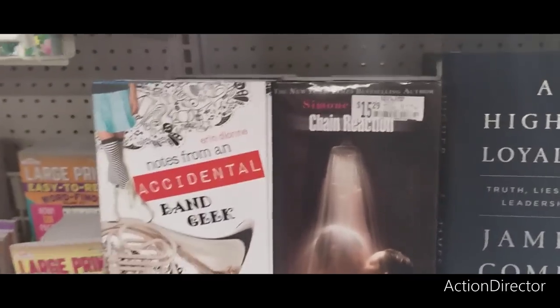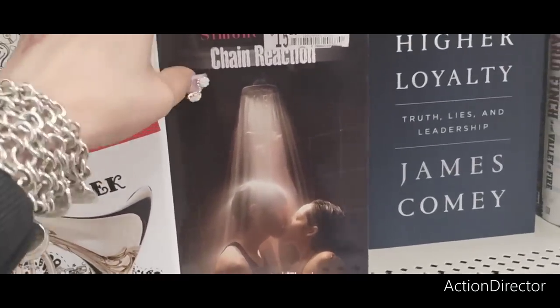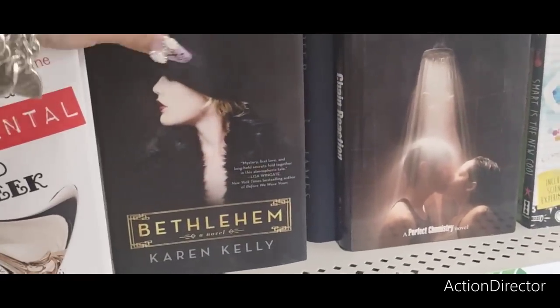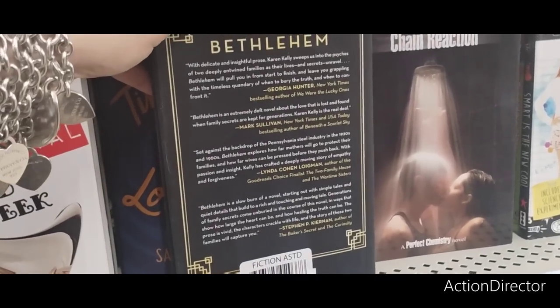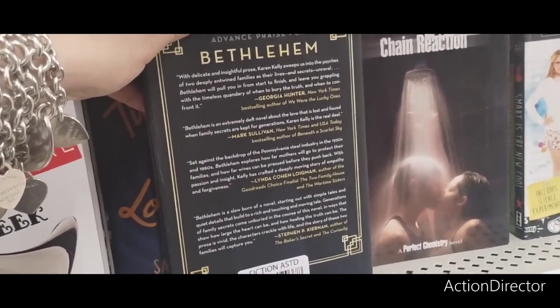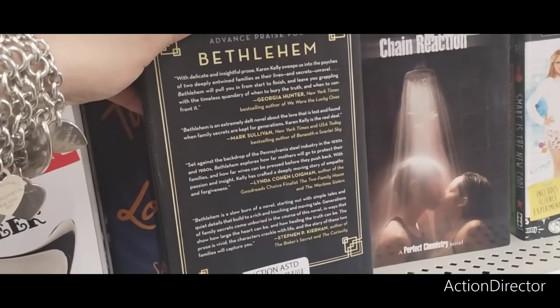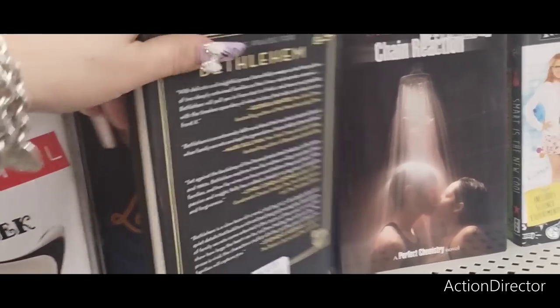Look at all these books. Chain Reaction. 1529. Bethlehem. I wonder what that's about. That looks good. Delicate Disciple Purpose. And the psyches of two deeply entwined families as their lives and secrets unravel. Bethlehem will pull you in from start to finish and leave you grappling with the timeless quandary of when to bury the truth and when to confront it.